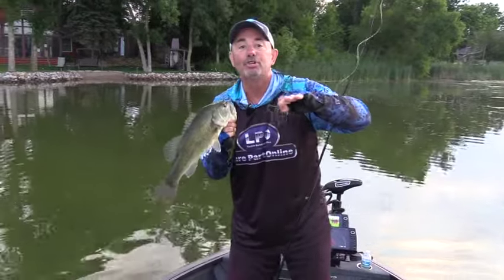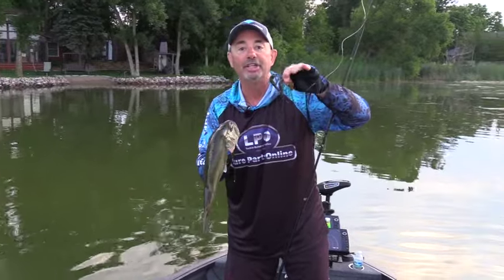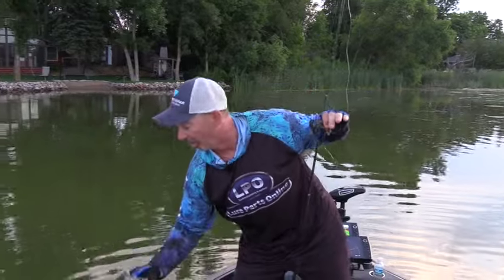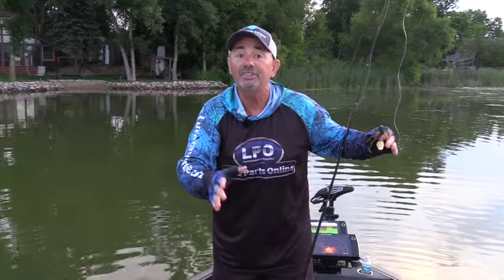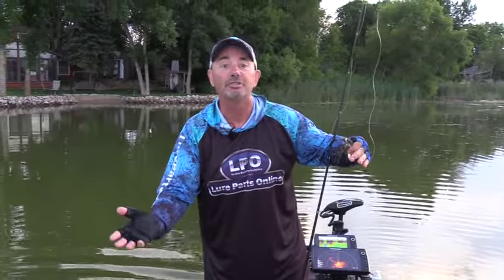Literally, that last fish, Kirk put the camera down, I made a cast that hit the water, and he inhaled it. We're catching fish this size all day. This is awesome. One of the reasons we love coming to Minnesota is there's so many different lakes. Honestly, we've never been here before. We put in at the ramp and started fishing. It was like 6 or 7 casts. Nobody else is out here.